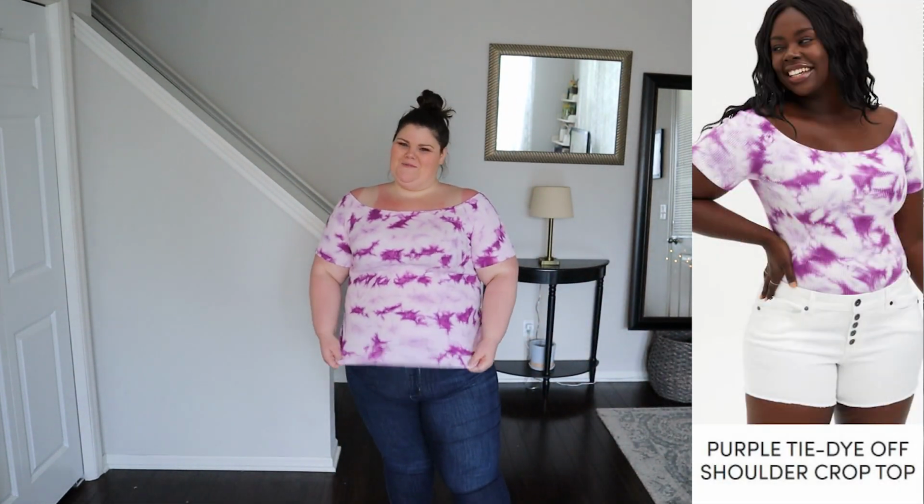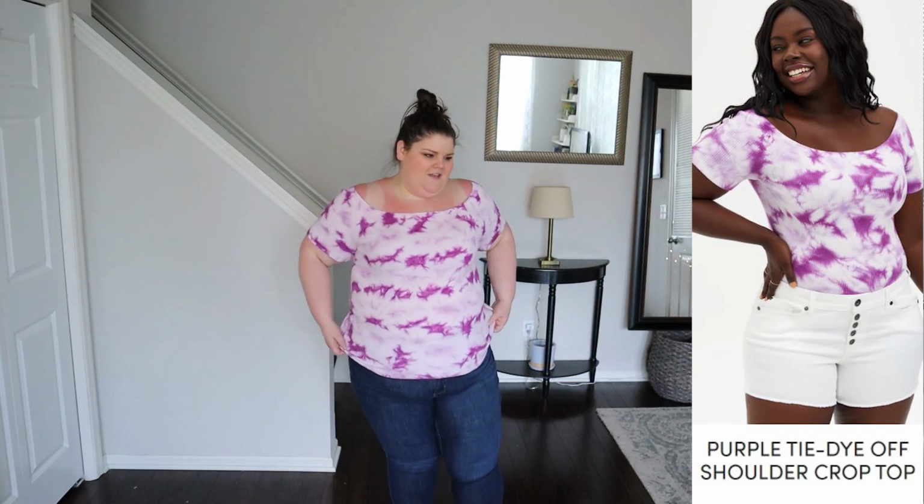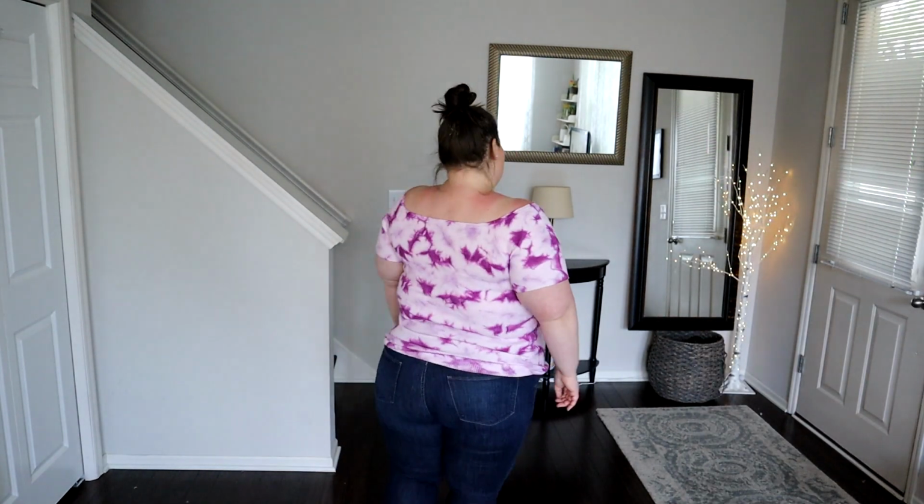But so this top is a purple tie-dye off the shoulder crop top. P.S. it's not a crop top. Here is the side and the back. It is in the color purple. I'm wearing a size 3. It is a viscose nylon poly, and it was $49.50.